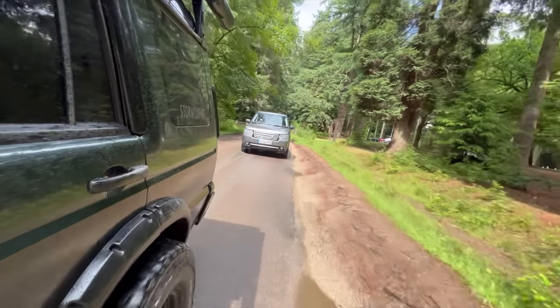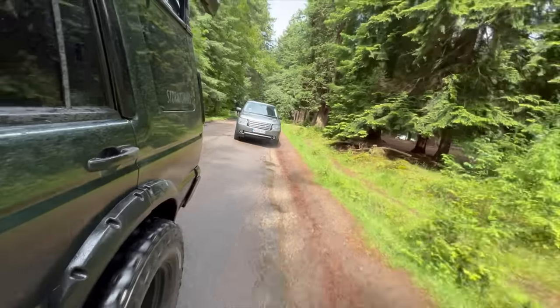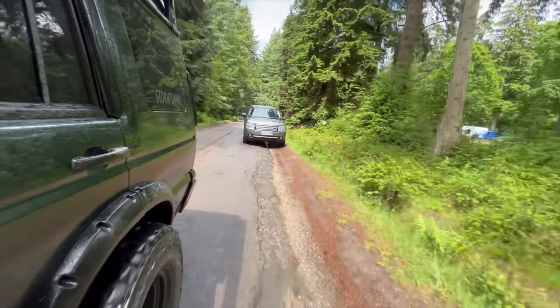Hopefully we can take some really nice roads. I don't think we'll be going into deep France, like too far in, because we've got a little baby and it just won't be possible on this trip, but it's gonna be really good. We've got some fun stuff planned. Let me know if you want a little vlog from that trip.